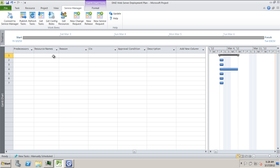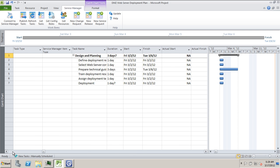Resource names. This is used to assign resources to a task. You can add a resource by clicking on Get Resources. Similarly for configuration items, click on Get Configuration Items. Approval condition. It can be automatic, percentage, or unanimous. It is required for activities that require management approval.